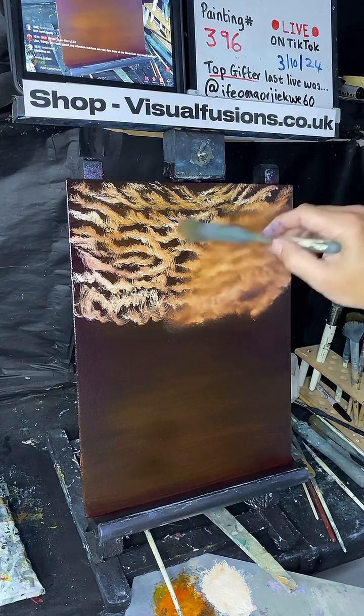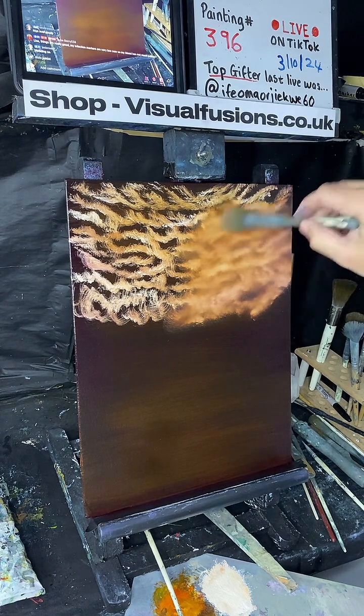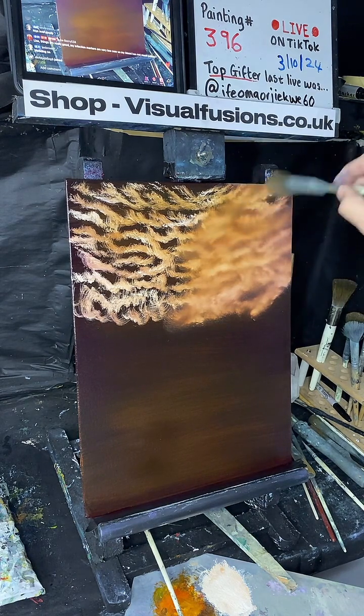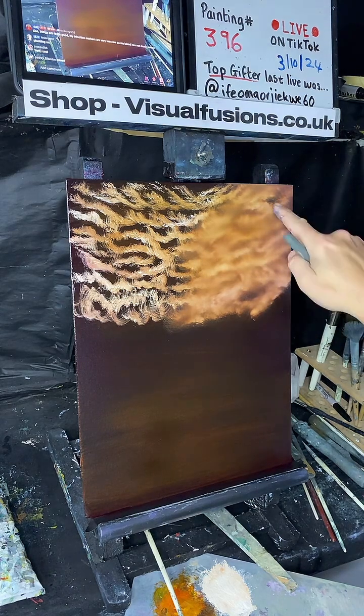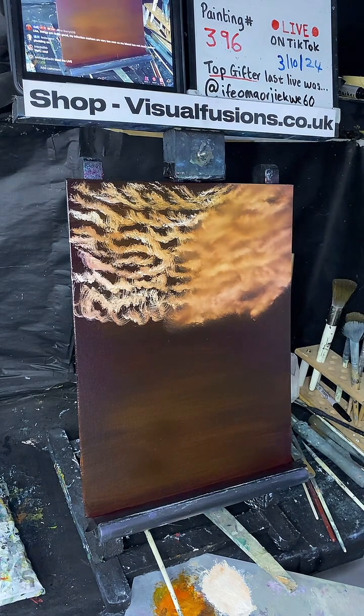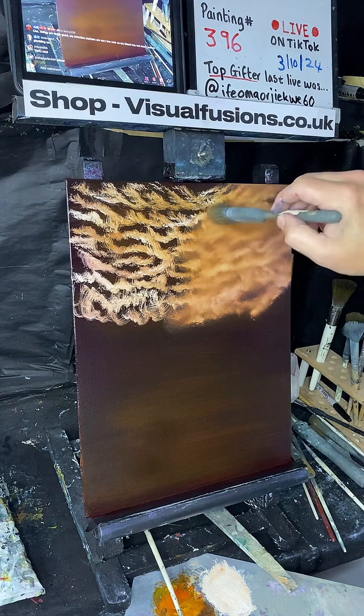Okay, let's go up here. This is the effect I wanted. All these little bits in the sky. Oh, that's nice. Not gonna go too mad over there. Oh, that's so nice. So this is what I wanted, some little breaks in the sky here. Very cool, thank you. It is actually, isn't it? I must agree.